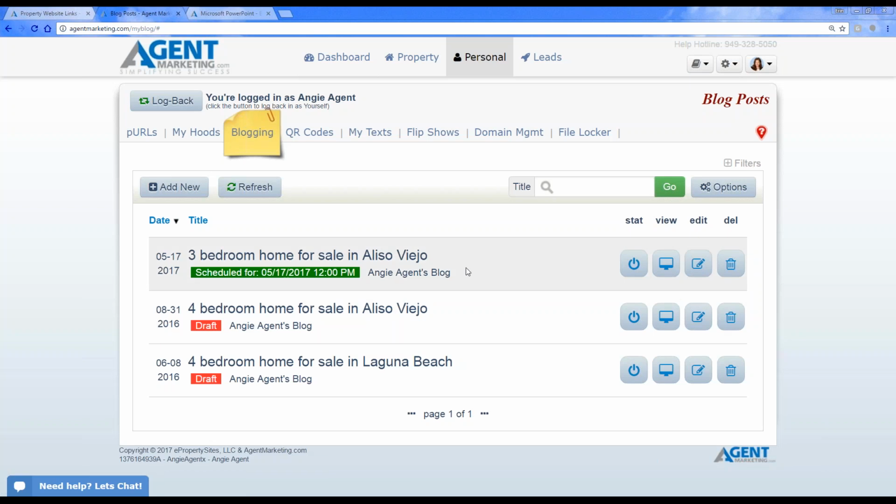So creating those blogs is going to be pretty simple. You can choose to do the plogging feature, or you can do the blogging feature. Again, a property blog is going to be a plog, and a blog is going to be a blog. You can write about anything you want. Sky's the limit when you're creating those blogs.